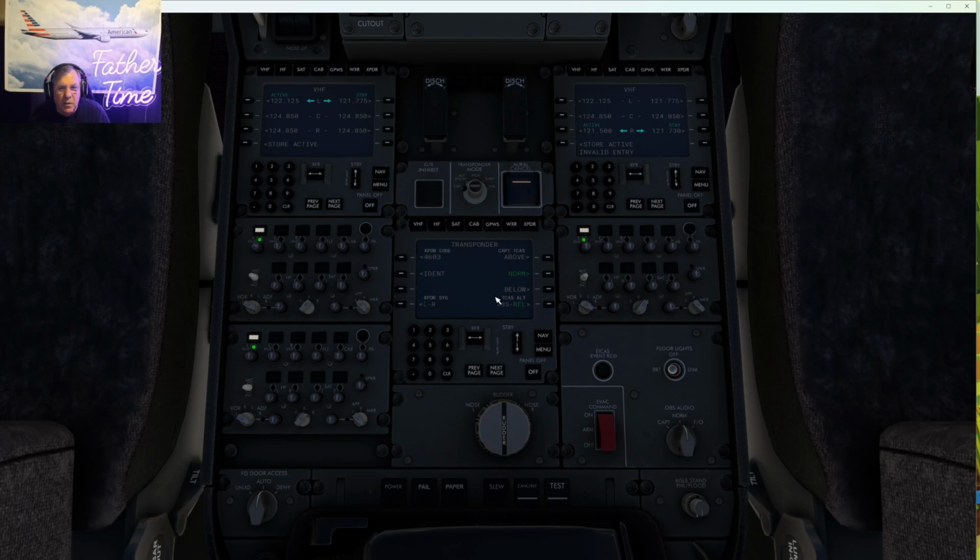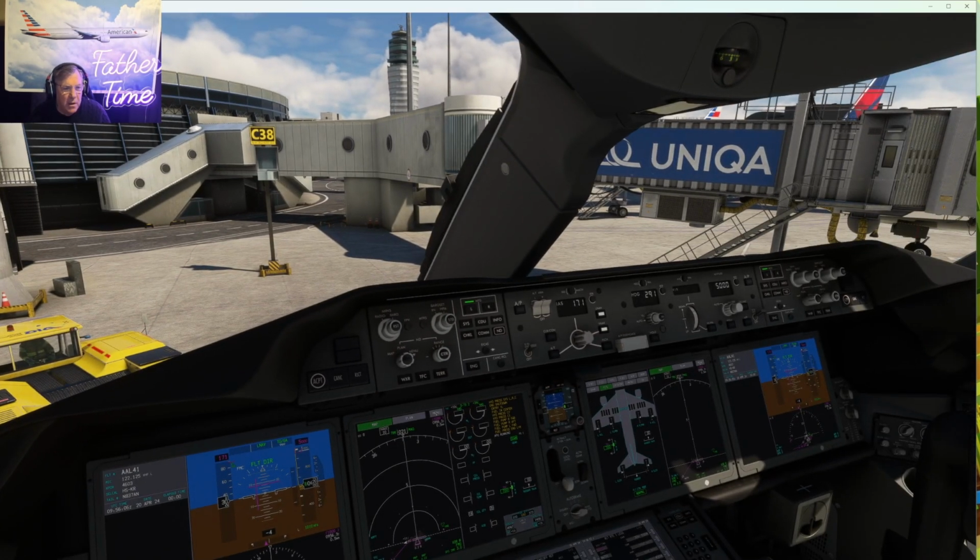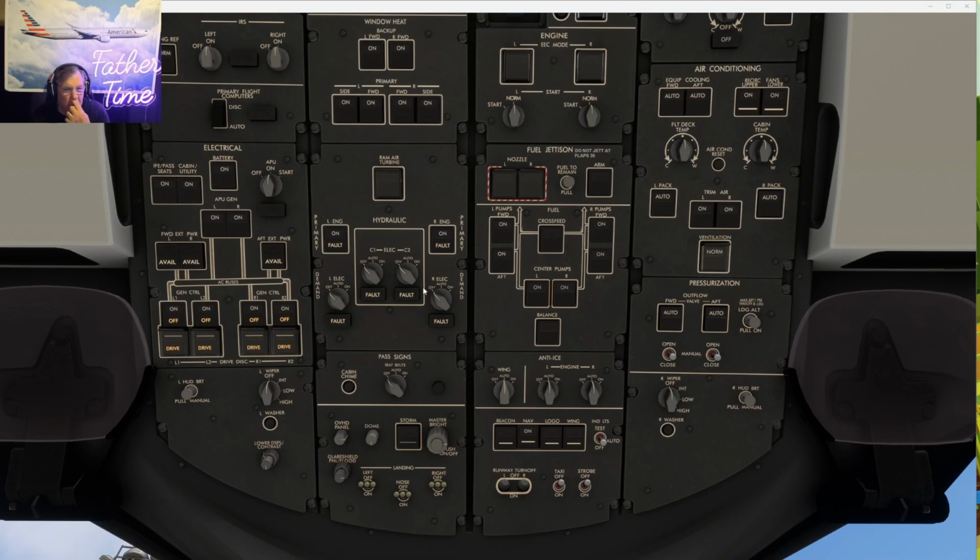Cleared to Boston via Logan 1 Charlie, initially 5,000, squawk 4073, Austrian 30 Tango. Austrian 30 Tango, readback is correct, startup time is 1008. Good morning. We have 15 minutes until I call. I'll be back. Alright guys, they just cleared us to, monitor Wien Tower on 119.4, Delta 46. So go to checklist.